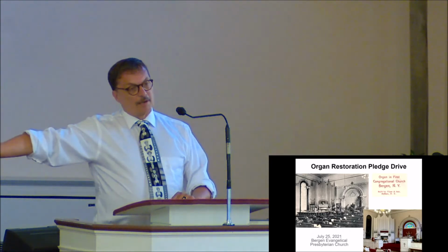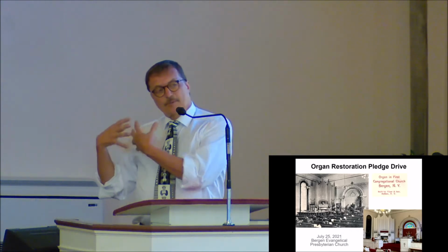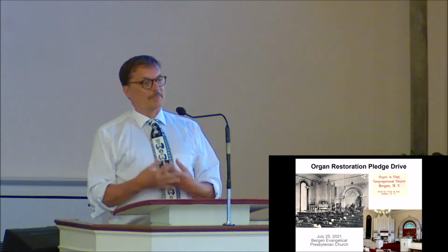But the first thing that happens is the upper harmonics in the organ pipes are being sucked up by the carpet in front of it. The piano is sitting on carpet, and the carpet is absorbing the sound coming out of the piano.